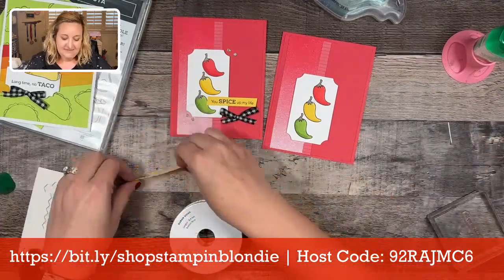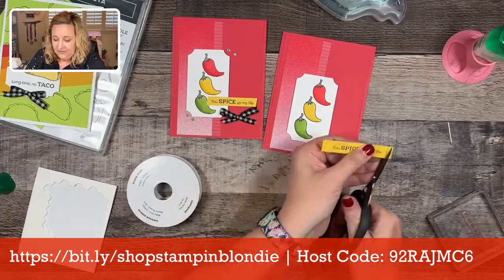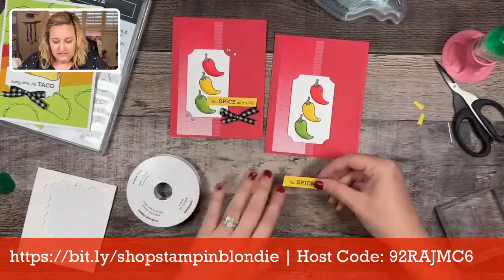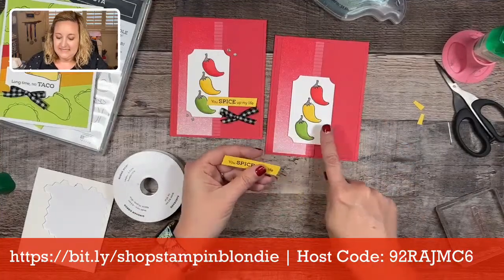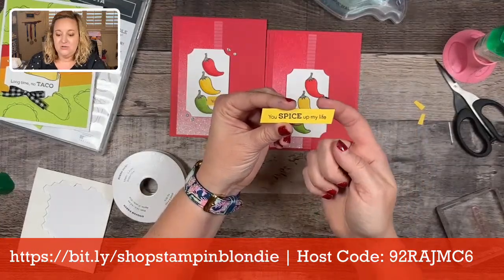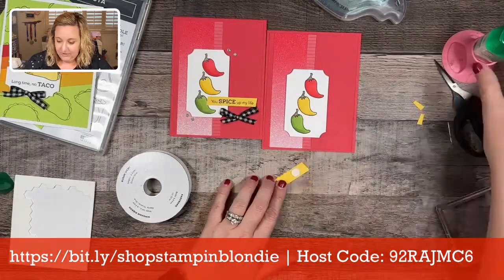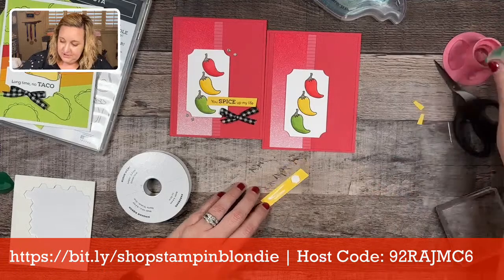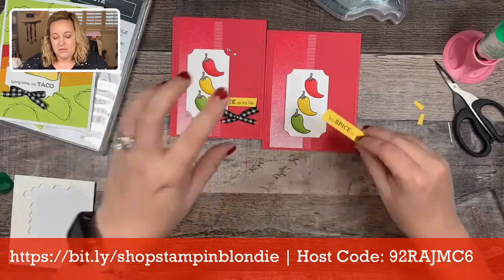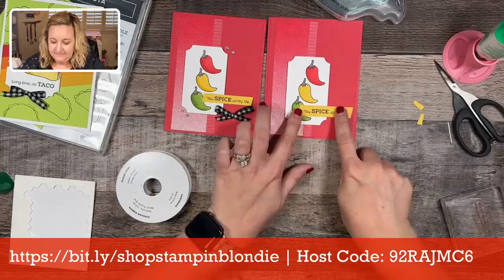Okay, our sentiment, you spice up my life. I'm going to cut the edges at an angle just with my scissors. And what I'm going to do is, because this is already stepped up with Stampin' Dimensionals, I'm only going to put a dimensional on the back of this side, and then the other side will be liquid glue. That's just to ensure that it's not stepped up two dimensionals, that it's just one and it's even all the way across.